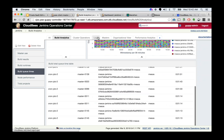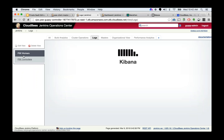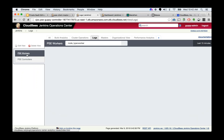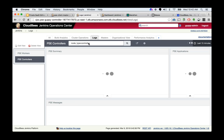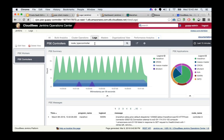He can then start to maybe even go into the logs tab and start to look at the logs coming out of masters. In fact, we're collecting logs not just from the master, but even the computes where the masters and slaves are running. So we're getting a whole bunch of information coming out of the logs, and you can see we've got logs for workers and controllers here, and Simon can essentially go and search for specific patterns. So there are all those cool things that Simon can do.